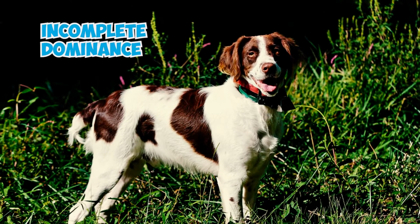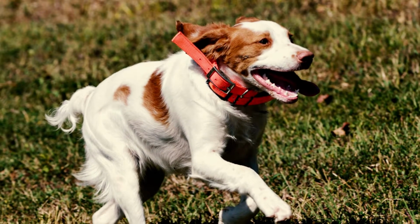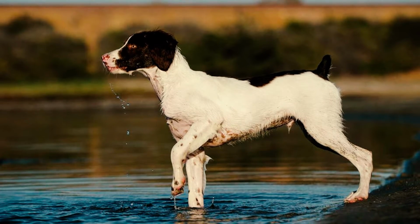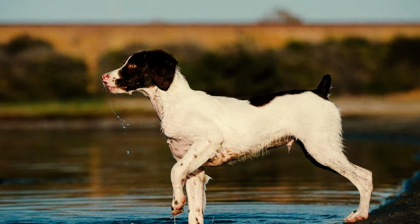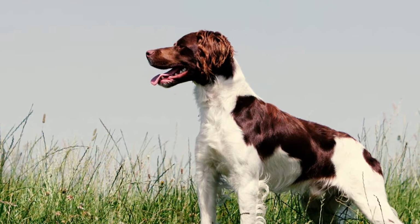Another possibility is incomplete dominance. Imagine 2 genes, one for a long tail and another for a short tail. In some breeds, one gene overpowers the other, but in Brittanys, maybe these genes have a tug of war, resulting in a range of tail lengths depending on which gene is slightly more dominant in a particular pup.